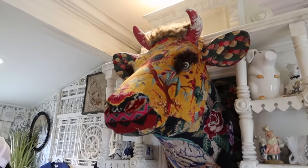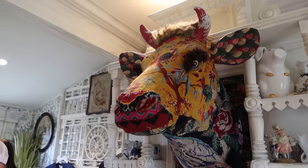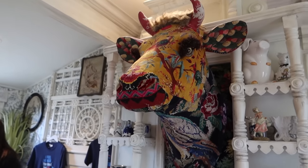So there's that. Yeah, there's a cow head in here. I bumped my head on it. Wife got a real laugh out of that.